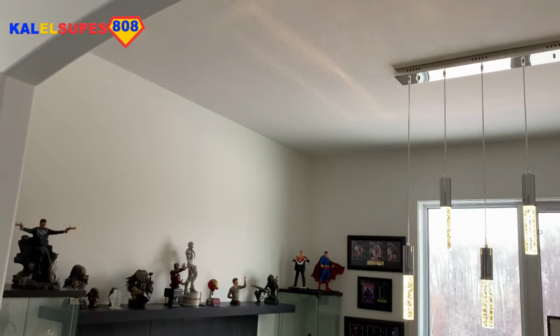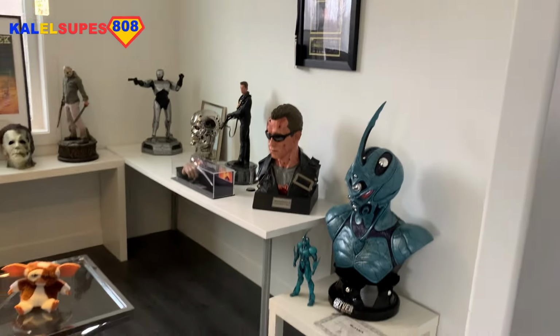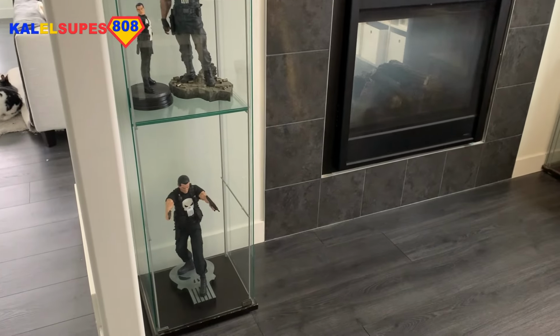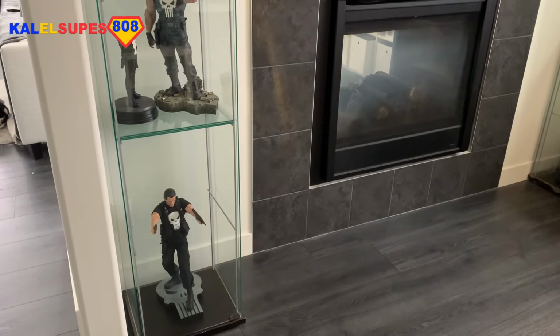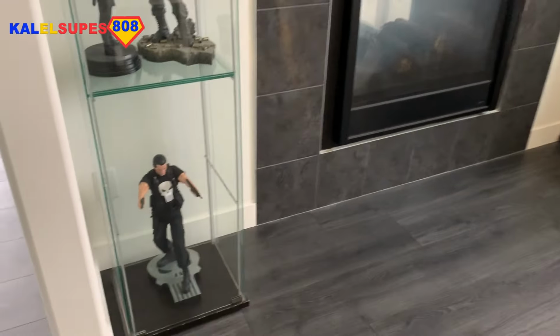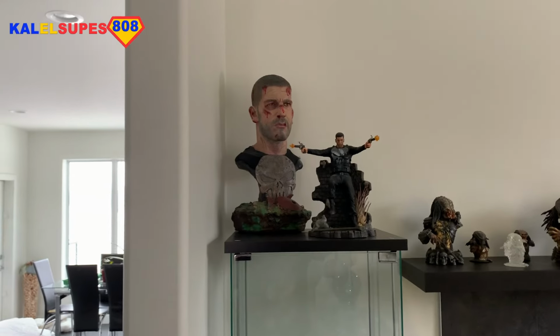Yeah, so this is where I've got most of my stuff set up right now. We'll go through it. I've sold a lot of stuff. Unfortunately, times were a bit challenging at one point a year or two ago, so I sold a lot of stuff. But I still have a lot of it. So let's have a look at this corner first.